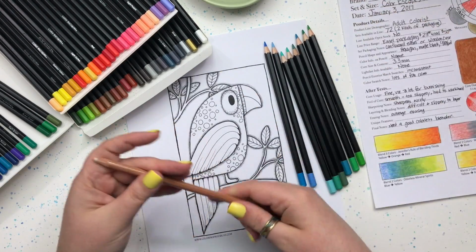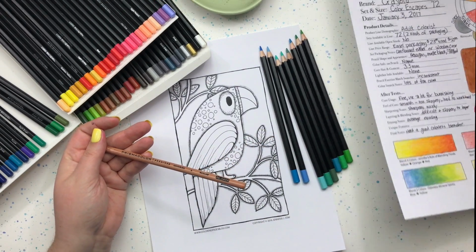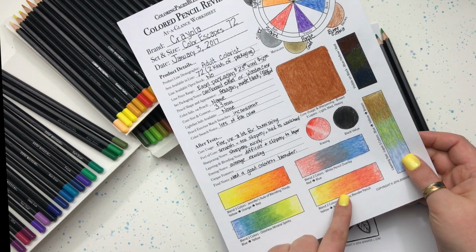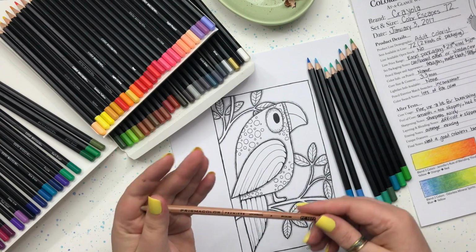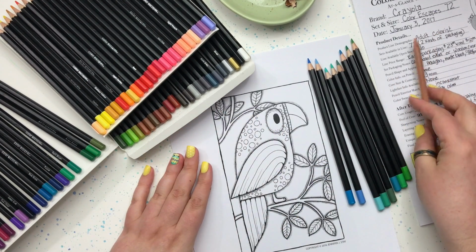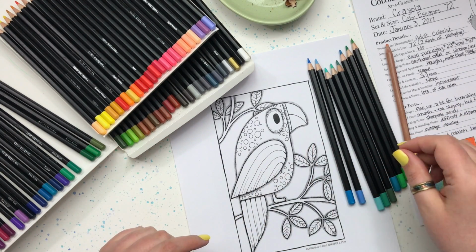And I have my Prismacolor colorless blender handy, because as we discovered during the tests, that was the best way to do the blending and layering, by using this really awesome tool. So we're going to use what we learned and apply it to this fun coloring. So I'm just going to sort of go for it and see what happens here.